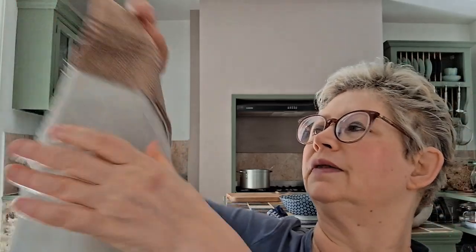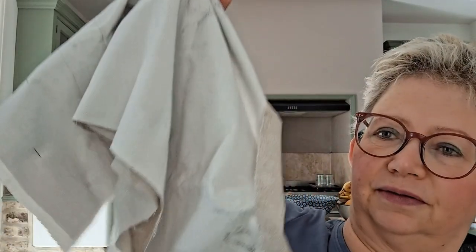And then this is another table runner. This again is a double-sided one. That's the back side with tweed on, and then the front has a remnant of cotton canvas with a deer on, which is exclusive fabric.